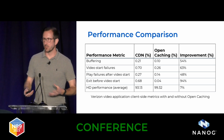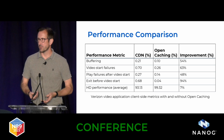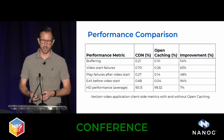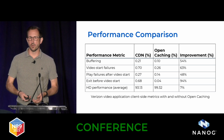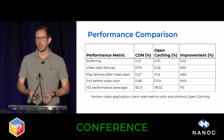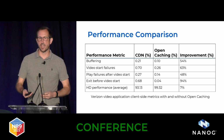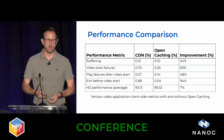So for this particular application, everything in terms of failure rates is under 1%. But if you compare what we get from the CDN further upstream, as we saw in the diagram before, we're talking about 50% or more improvement over what you can see with the CDN. So that's the type of improvement we've been hoping to see, something that proves out there is some benefit to that content provider of using open caching.